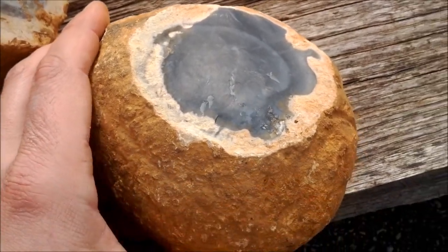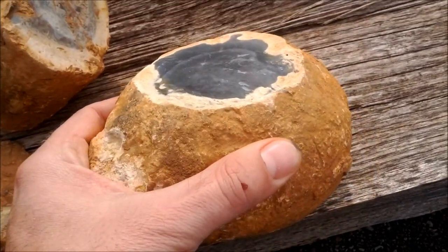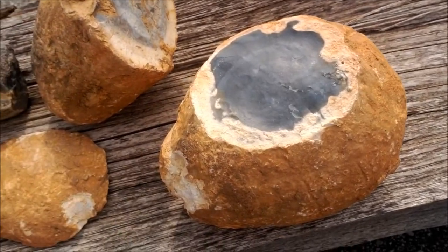And not only that, but to be honest, I might be heading back down there in a couple weeks, bring a couple 5 gallon buckets and tear up some fields that he's got, see if I can get me some more of this stuff.